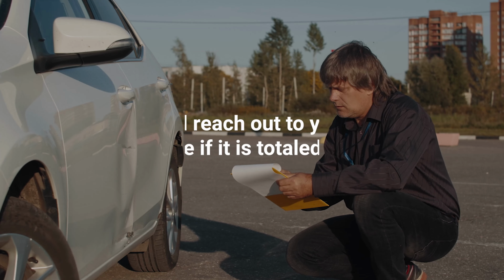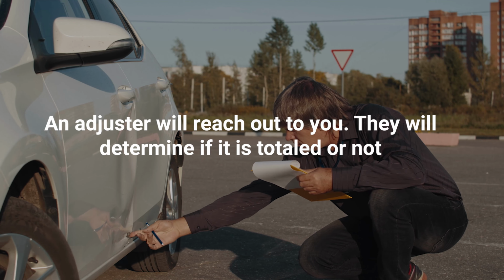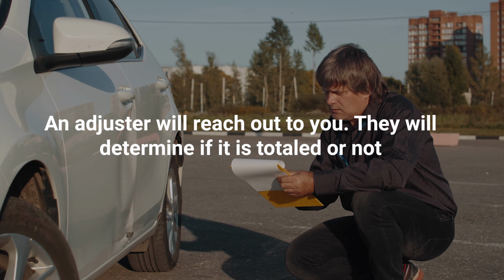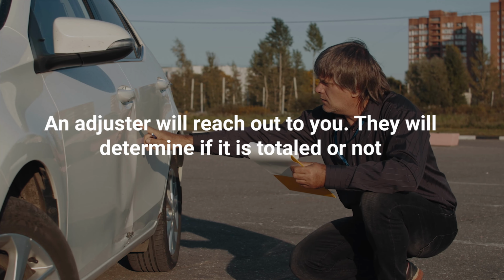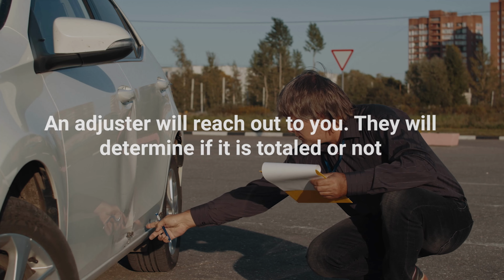But in both cases, you're going to have to talk to an adjuster, and he's going to ask you for your story, what happened, and then also determine whether he needs to come and take a look at your vehicle. He needs to send you to a pro body shop that they already have a contract with that will work directly with the insurance company, or they will tell you to go get a couple of estimates and report that back to them.